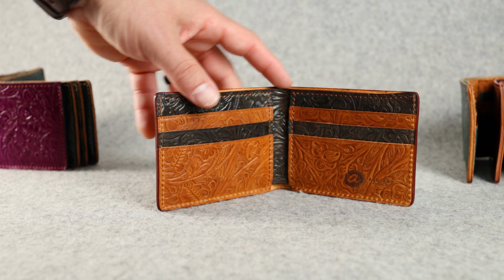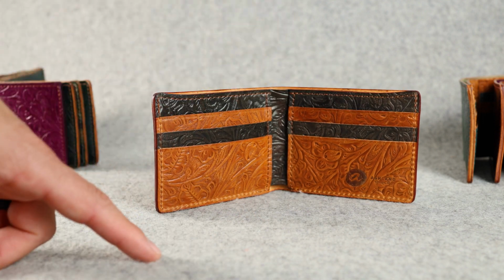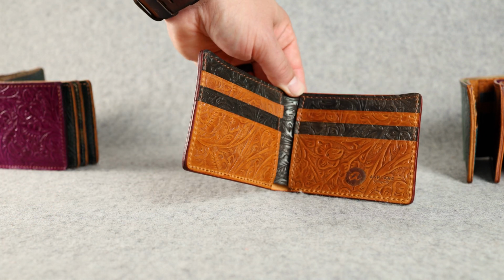Here's a look at the inside where we have continued the same theme with Western texture, but this is alternating Western and cigar shell cordovan.